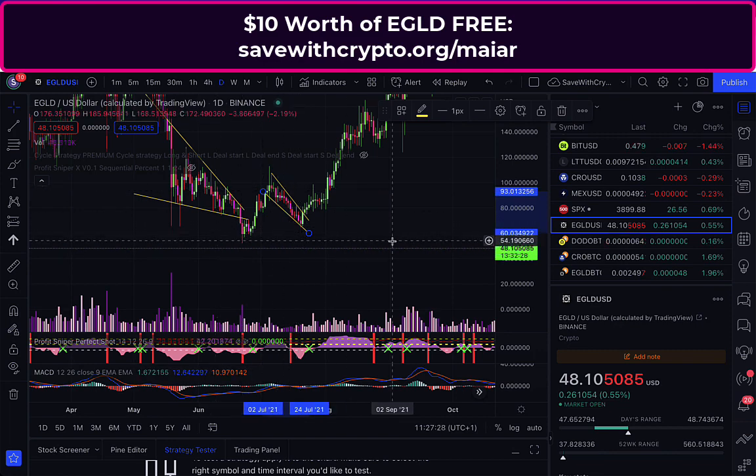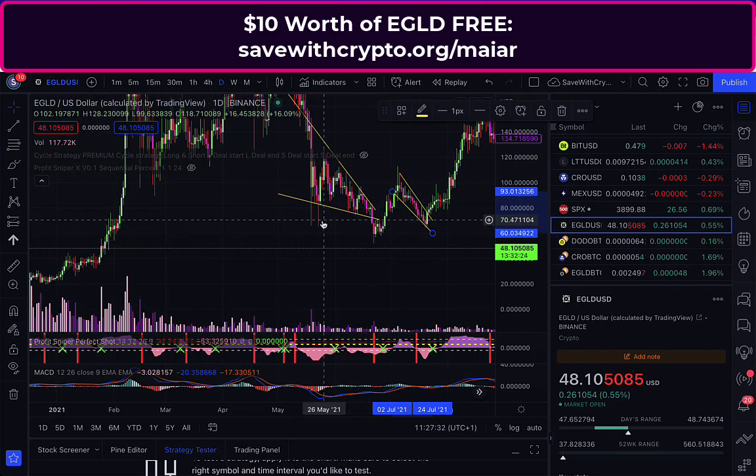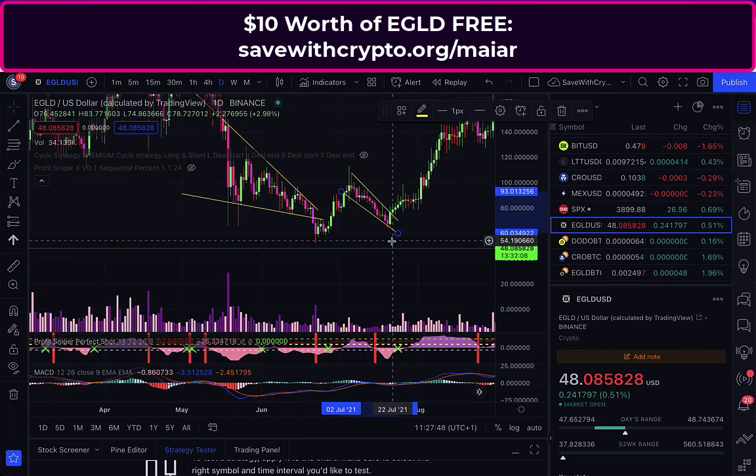But they don't always break out as pretty as they could do. For example, this one here, which started to form around about May last year, in June last year, it actually broke downwards, but then it went up again. So, there is that as well.